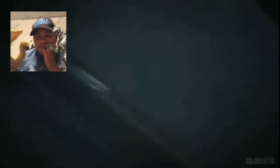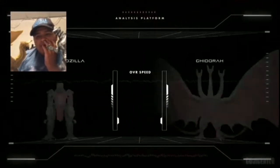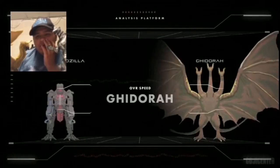At full speed, however, this Titan can move at approximately 632 miles per hour. This speed would give Ghidorah 1, enough speed to retreat, and 2, enough momentum to severely injure an unwary Mechagodzilla. Knowing this, Ghidorah takes the edge when it comes to overall speed in this battle.